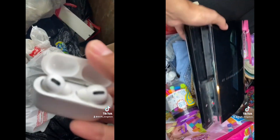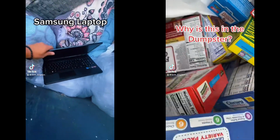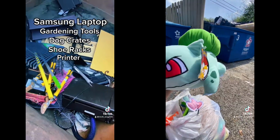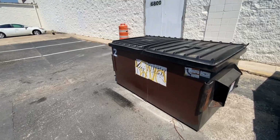Okay, so real quick, one of the reasons that I started diving was because I used to live at these apartments and I noticed that every time I would go and throw out the trash, I would find sealed electronics, a binder full of Pokemon cards, Nintendo brand toys, things that should not be in the dumpster.